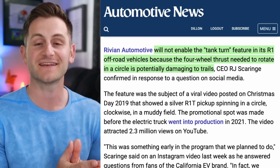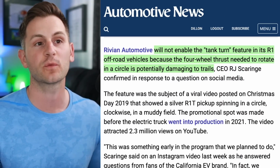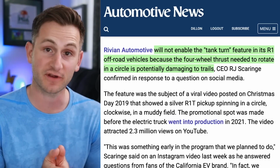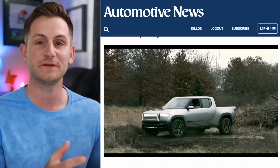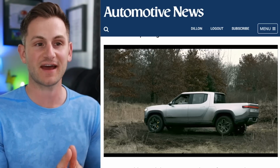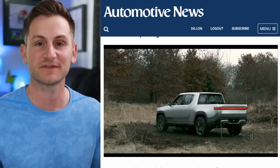Rivian has announced it has canceled the tank turn feature in the R1 vehicles because the four-wheel thrust needed to rotate in a circle is potentially damaging to the trails. It was also mentioned in a few interviews that it was actually pretty scary to be in the car when it's doing this, and that normal drivers may easily lose control of this feature, so that was another reason.